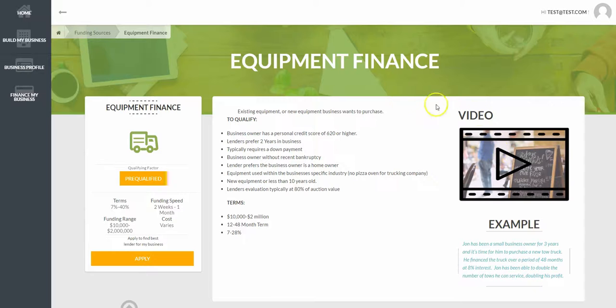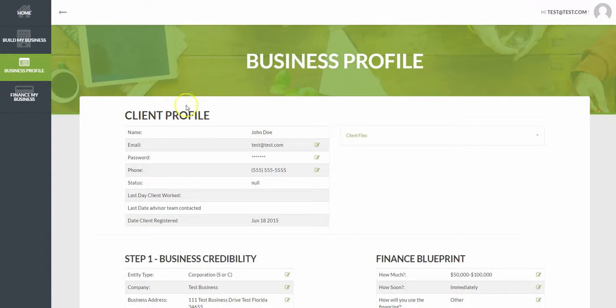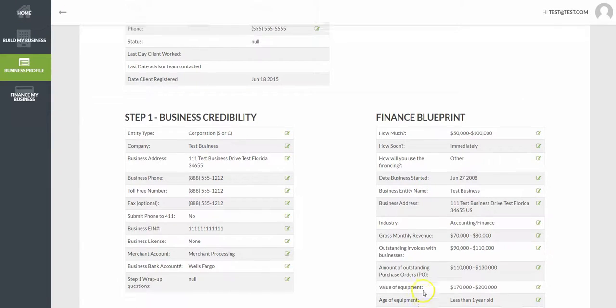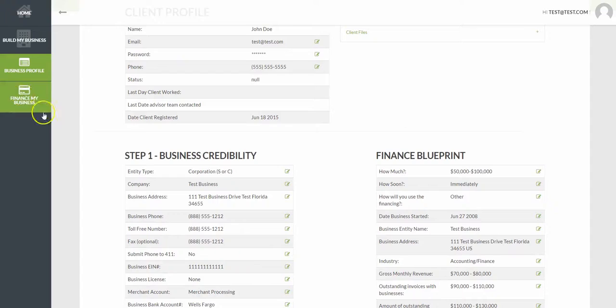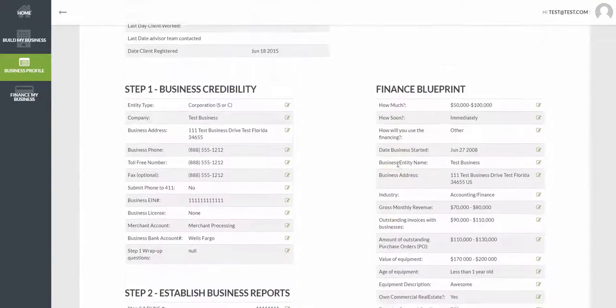In the Finance Suite, you simply enter your basic business information, and then our cutting-edge technology cross-checks your info against guidelines of an arsenal of investors and lenders to uncover all funding you can qualify for right now. We develop your finance blueprint, and then your own certified finance officer walks you through all of your available funding options and oversees all aspects of the funding process for you.